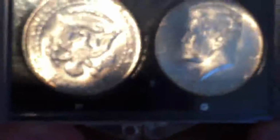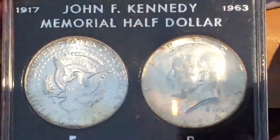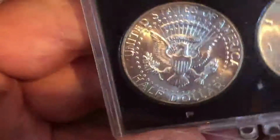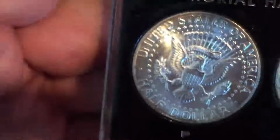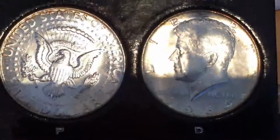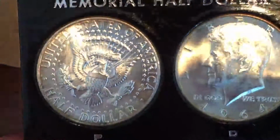Next up is some Kennedy half dollars. Not particularly rare or particularly valuable, but I quite liked this kind of old case which had the Philadelphia and the Denver Mint halves in the same case. It wasn't really very expensive, but it's got a certain kind of authentic charm, and I quite liked it actually. And I haven't got any of these anyway, so I thought it might be fun to have them.